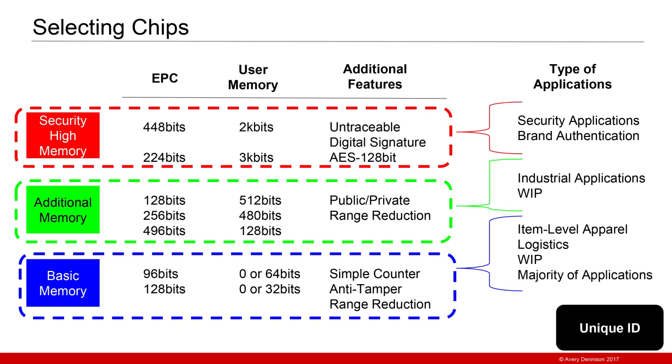But now again, you go into a little bit higher memory. You can see in the green there's more user memory. So if you think about electronics or automotive, it's not just a unique number. You might have to put a VIN number, maybe lot codes, other codes that are required to identify the product. So the silicon manufacturers provide us with a palette or portfolio of chip options. My job then is to make sure I have it on an antenna of the size that gives you the performance that you need. Then you have the very high security stuff. It's very, very higher memory. They might have an encryption engine built into the chip, which is good for certain applications around vehicle registration, things of that nature. But the bottom blue is where I would say you're going to see the majority of applications.